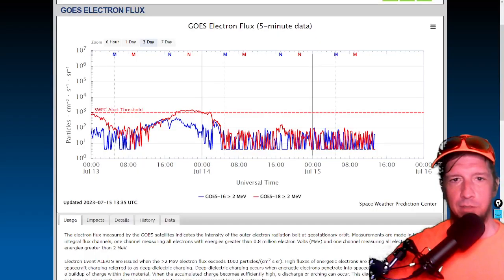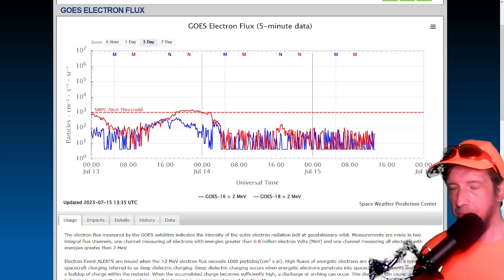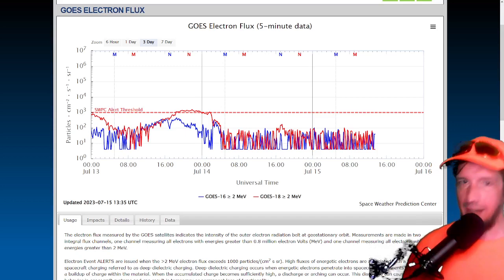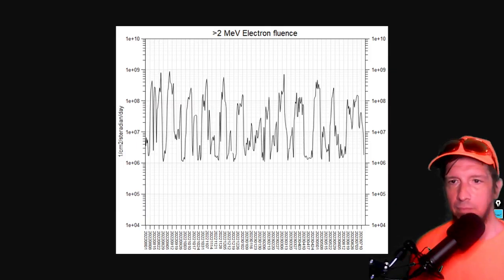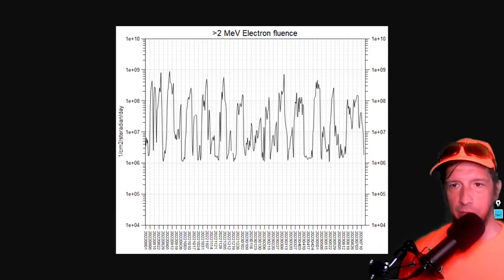Here is the electron flux over the past 3 days, and you can see that's cratered with multiple CME impacts. A total of 4 of them showed up exactly as predicted. Here's the one-year graph to put it in context. And again, we're at very low levels of electron flux here at the moment.